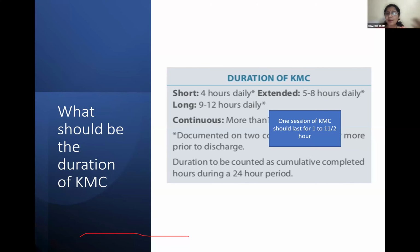We need to work for that. Now you will tell me how, madam, we can achieve that. So I have told my resident, in the morning in the postnatal wards or in the KMC wards or in the NICU, mothers are woken up. See, in the hospital we are not able to sleep till 7 or 8 o'clock, right? No mother is going to sleep. So she is up by 6 o'clock. She can complete her daily routine and she can be available for kangaroo mother care at 6:45 or 7.